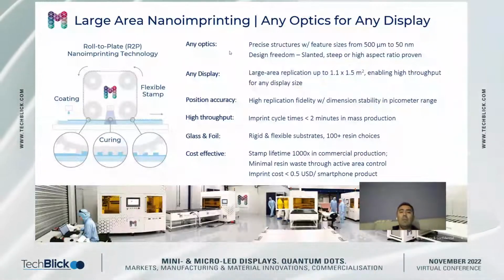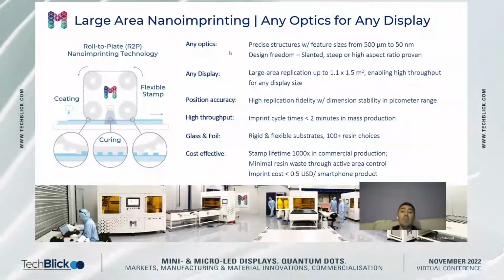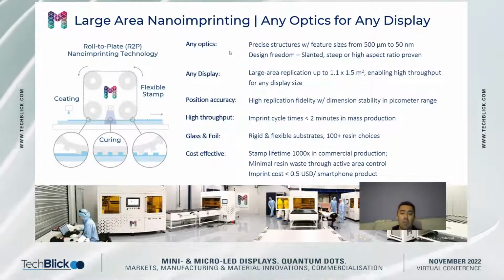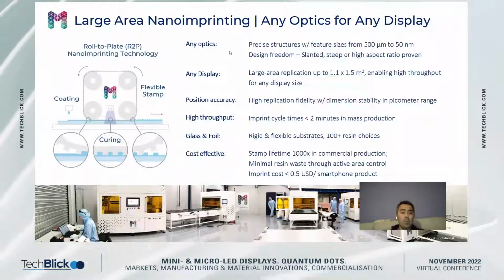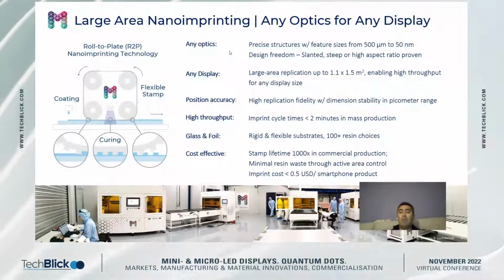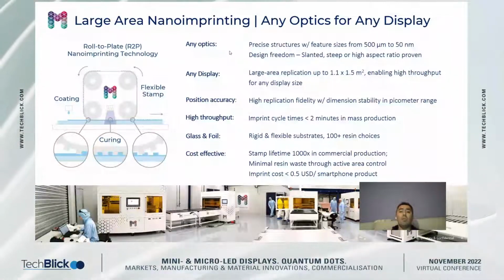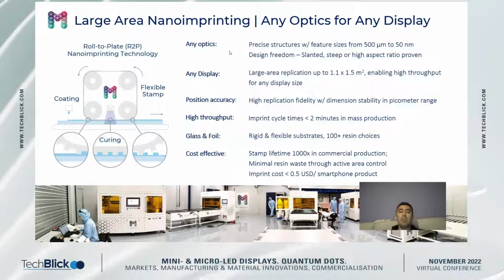Position accuracy: we have very high replication fidelity with dimensional stability that's in the picometer range. High throughput: we can basically do this cycle every 90 seconds with one of our machines, the Aurora 1100. That would really enable mass production.